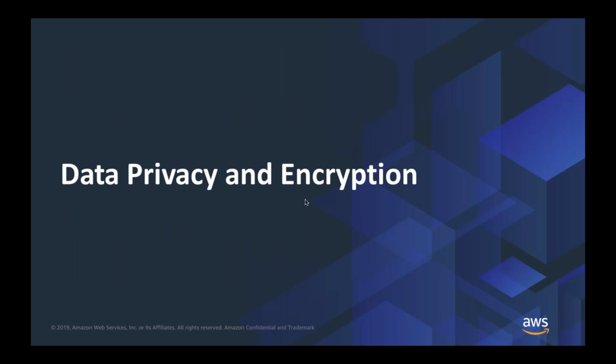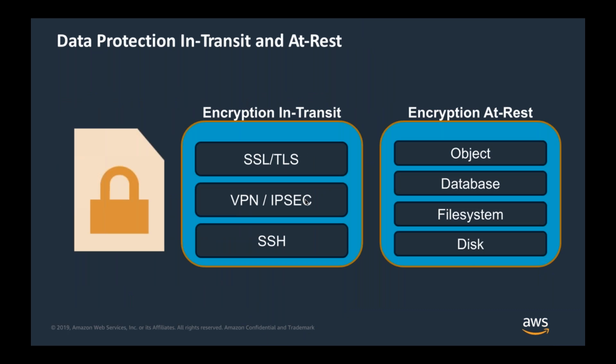Let's talk about data privacy and encryption. When we talk about encryption in transit, we talk about things like TLS connections, maybe connectivity to the VPC or an instance by using VPNs, or directly to the instance using Secure Shell. We also talk about encryption at rest. In that case, we can talk at different levels. It can be either that encryption is done at the object level, maybe directly at the database, or perhaps at the disk level.